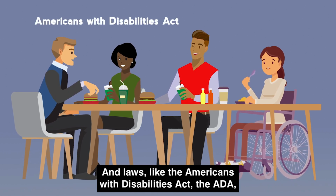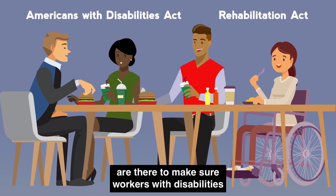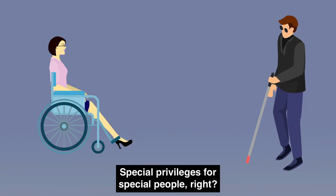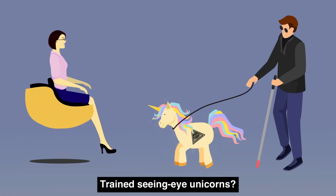And laws like the Americans with Disabilities Act, the ADA, and the Rehabilitation Act are there to make sure workers with disabilities are accommodated too. So, what kind of accommodations are we talking about? Special privileges for special people, right? Gold-plated hover chairs? Trained seeing eye unicorns?